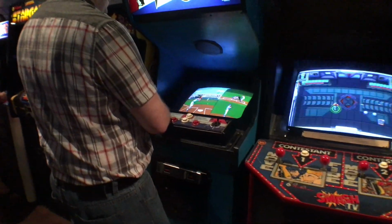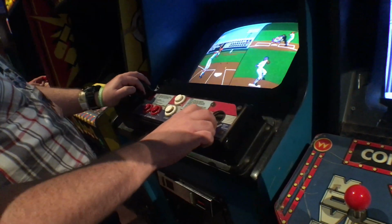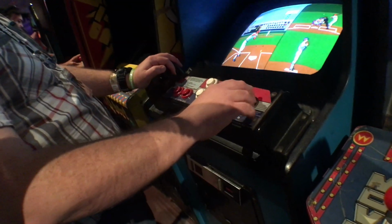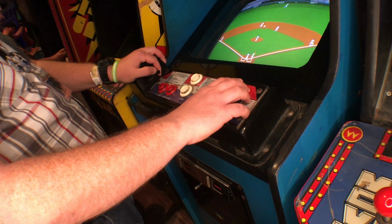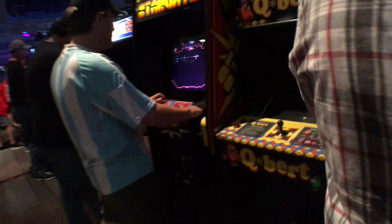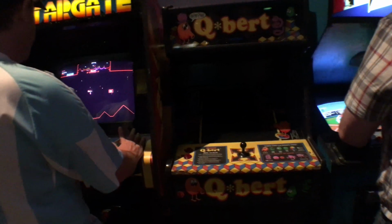Here's a World Series. Very interesting control panel. Very cool controls. Cinematronics, normally known for their vector games, but in this case they did a regular raster full color game. Very cool control layout. Cuber hasn't been working at all during the show, right? Yeah, I didn't see that one working.